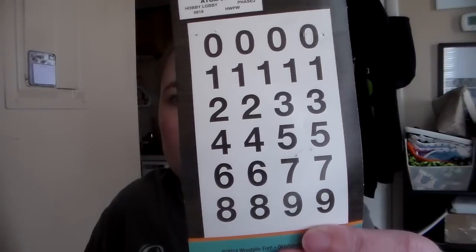4 0s, 4 1s, and 2 of everything else. So I had to get 2 of these to have enough ones to make 1 through 14. So I do have quite a bit left, but I'll just save those for another craft project. I'm sure I can use them up eventually. So I got them all right here.